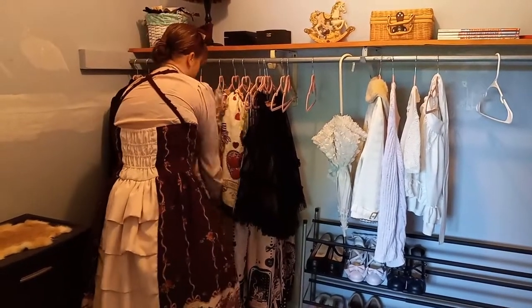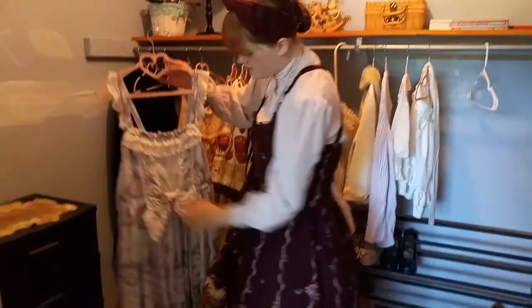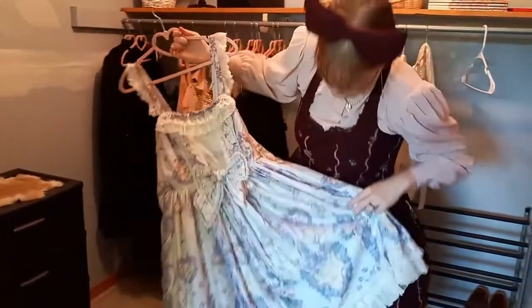So next up, we have this beautiful piece from Angelic Pretty.